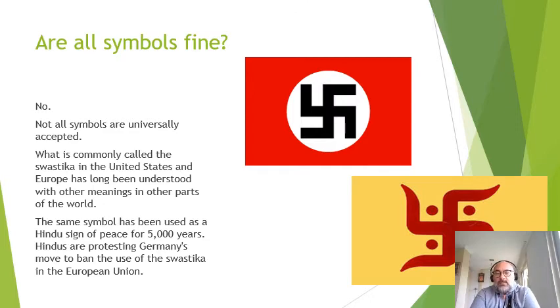The swastika at the top is illegal to be used in many countries in Europe. So Hindus are protesting Germany's move to ban the use of the swastika in the European Union, suggesting that the swastika is culturally an important asset of their belief system by and large. So when we make use of certain symbols, verbal, symbolic, like you see in these flags, or nonverbal, you have to make sure that these symbols are fine.